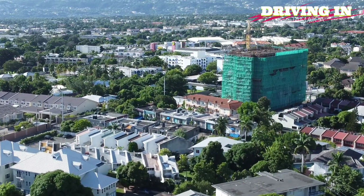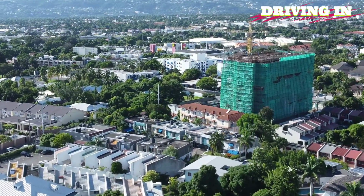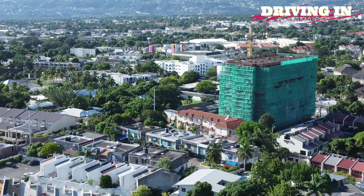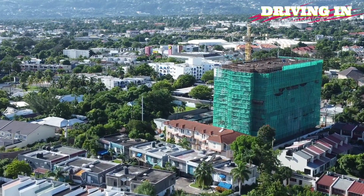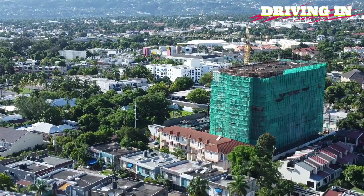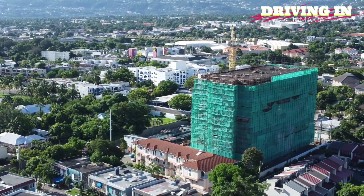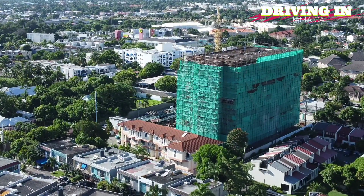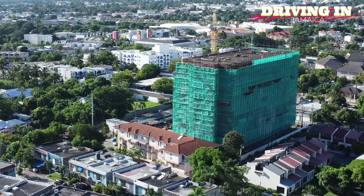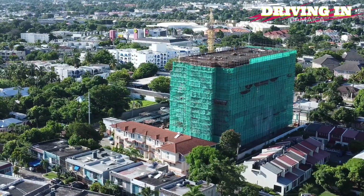And this is the Halo. Now this building is very unique because it's literally built out of glass. When you look at it, you would think it's a hotel, but it's actually apartments. It will consist of 61 units, 1 bedroom and 2 bedroom units. Very modern, it's a very modern look to the building.